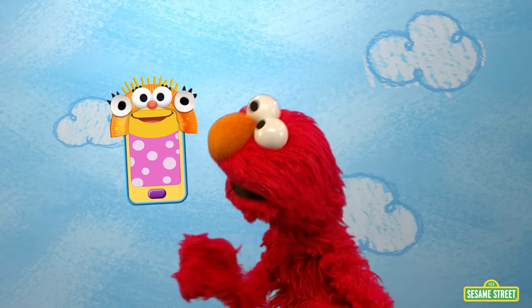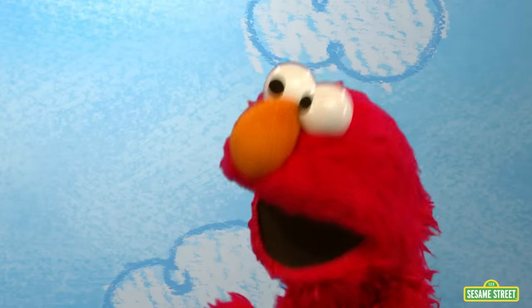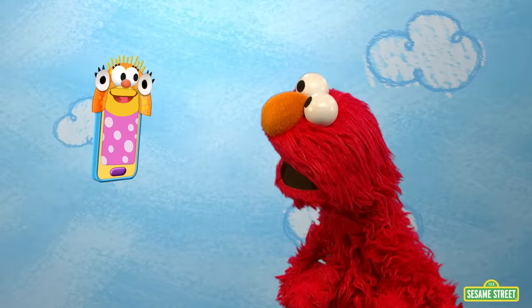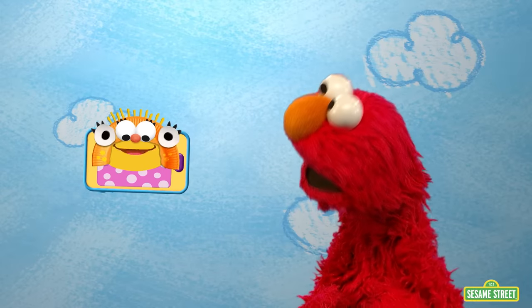Smarty, is that you? It's me, all right. I'm wearing a mask that I made out of a paper plate. Well, that's perfect, Smarty, because today Elmo wants to learn all about crafts. Well, what do we do to learn something new? We look it up! Looking up info on crafts.